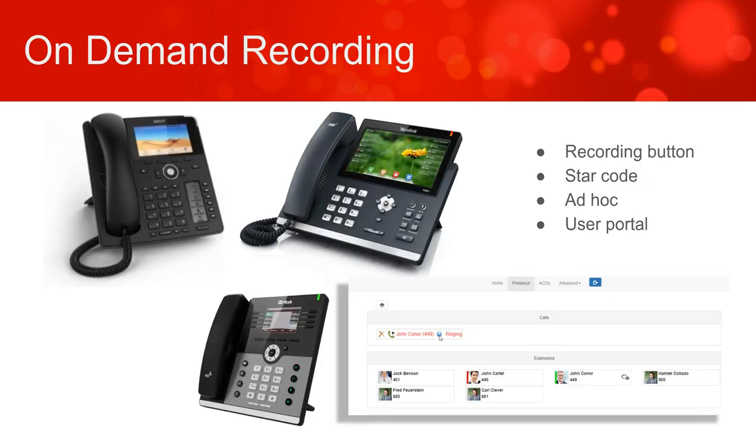On-demand recording. Every phone supports on-demand recording, whether it be via DTMF star code or a simple button on the phone. On the user portal, users can navigate to their presence page, and if they start a call, they can press or click on the blue button to initiate an on-demand recording. And this on-demand recording will be shown under the home voicemail tab of that extension.